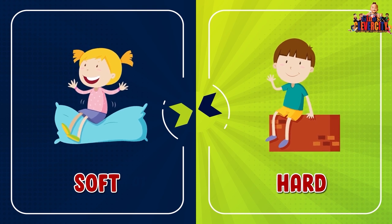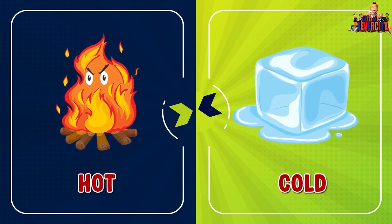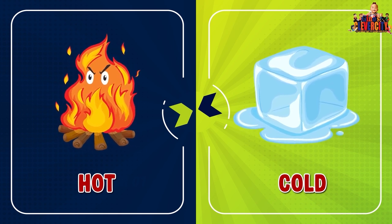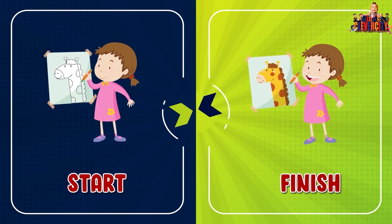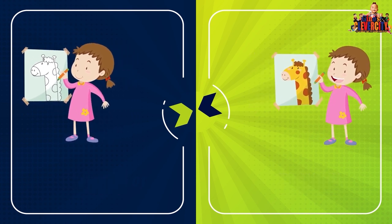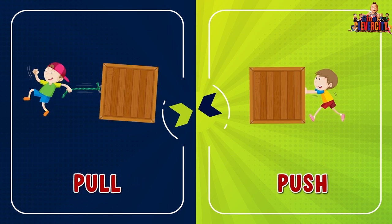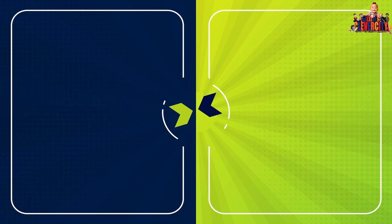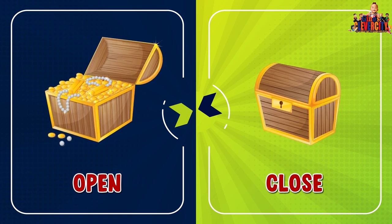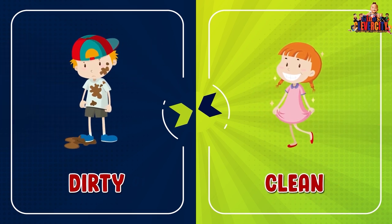Soft. Hard. Hot. Cold. Start. Finish. Tall. Short. Pull. Push. Open. Close. Dirty. Clean.